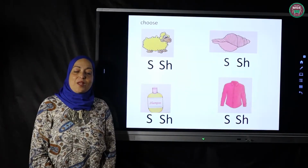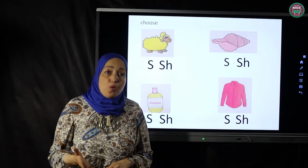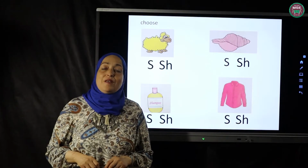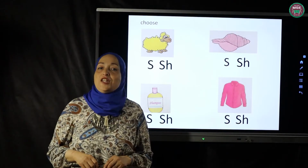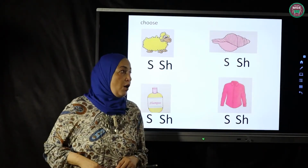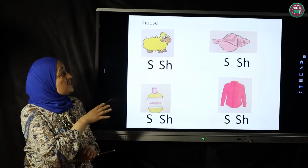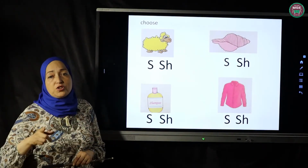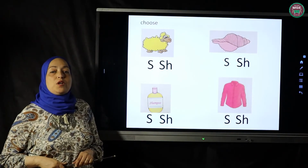Okay. Now, if you are going to apply more in your book, please go to page 30 in the handwriting booklet. You're going to have a very nice exercise, the same as what I have prepared for you. In this exercise, you are going to choose which sound you are going to circle. Look at the picture and let us see what we are going to circle.